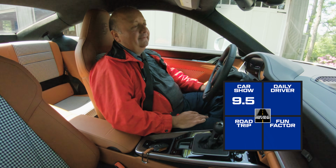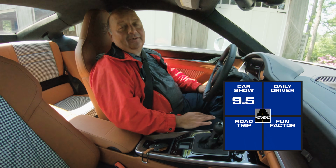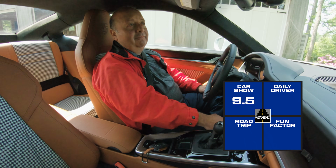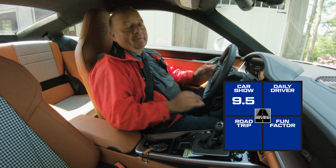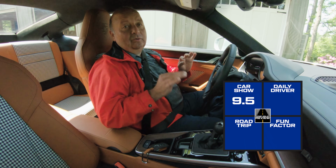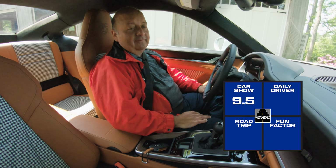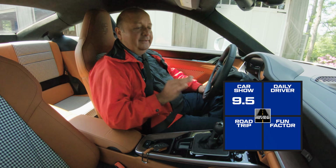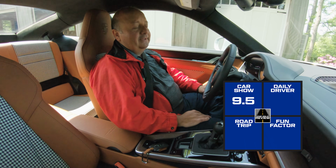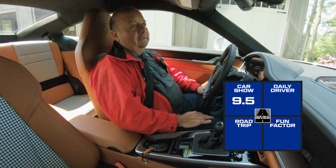And I know the owner. He's taking it to Cars and Coffee, and I can tell you that the car is completely surrounded whenever he takes it, and everyone wants to take pictures of not just the exterior, but the interior, because the interior is so well appointed. And the folks at Porsche did an incredible job of having that retro look, yet modern, and yeah, it nailed it 100%. So 9.5 for car show.